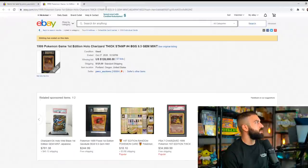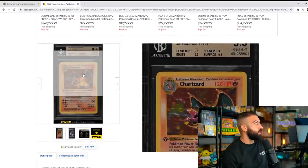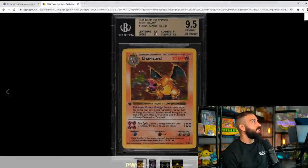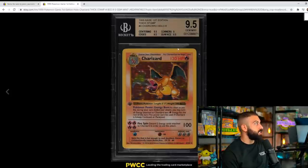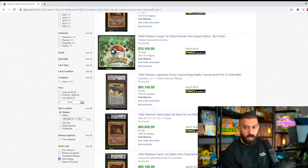So let's see what other big hitters. Again, the 9.5 Charizard going for $128,000, a gem mint through Beckett's eyes anyway. It's the lowest tier of 9.5, because there's no 10 subgrades and there are three 9.5s and a 9. So that's the lowest subgrades you can get to get that 9.5 grade on the card. It's got a thick stamp here as well, and it went for about $128,000. We'll have to see if that actually gets sold and paid for or not.